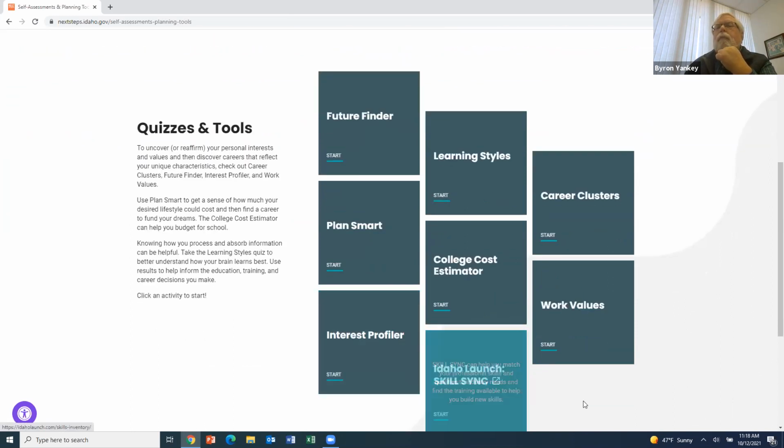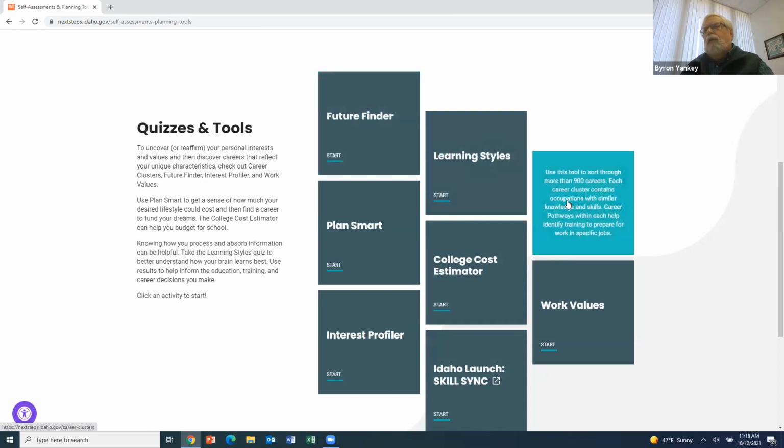Idaho Launch is a way to work with the Department of Labor and to have a career coach that can provide resources that could help pay for tools and equipment. Future Finder is a pretty quick personality tool that helps people think about my personality, what types of jobs are best for it. But I'm going to show you career clusters.